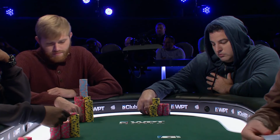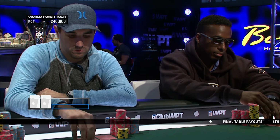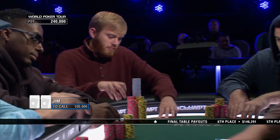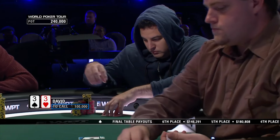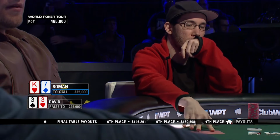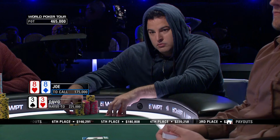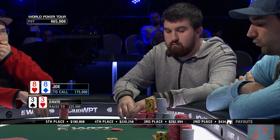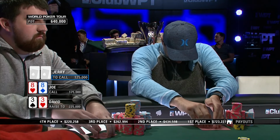All right, back to the action we go. Maurice Hawkins doesn't make this one, no. Jim Gilbert looks down at a junk hand, goes out. Paredes with a pair of 3s makes it 225 to go. David went to Harvard, went to NYU Law School, became a lawyer, worked on Wall Street for a number of years, then decided to become a poker pro, Vince. Joe Keither around the horn has a pair of 8s. Now Joe's going to call with him.